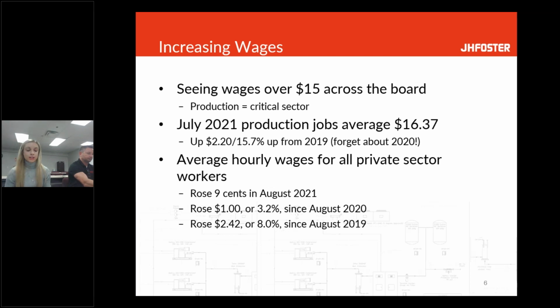Like I mentioned, increased wages are something we're seeing across the board. Right now, you're seeing wages of $15 or higher across the private sector in general, and production is one of these critical sectors. Just in July 2021, production jobs were averaging $16.37 an hour. And this is all information from DEED.